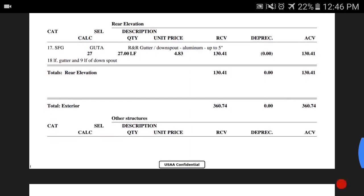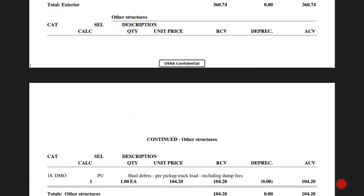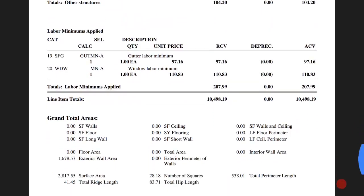Rear elevation, gutters, missing the paint. Other structures, he didn't have anything in there for the fence at all. And then haul away the debris. Pickup truck is what he has. So if you didn't have all those other items that you're going to see that should have been in here, there would be less waste, but he should have had more. Okay, so there's the window labor minimum that I told you about.